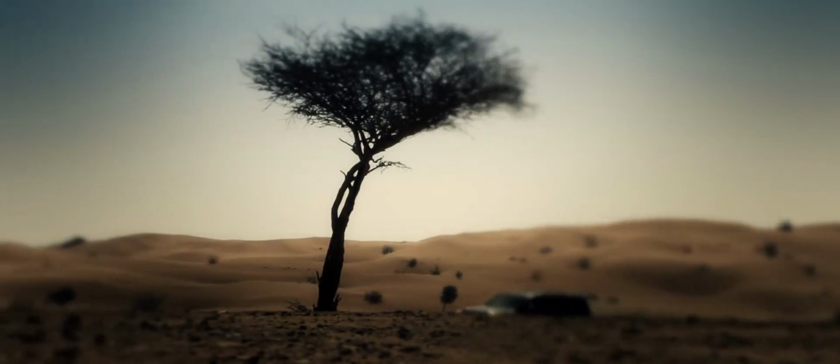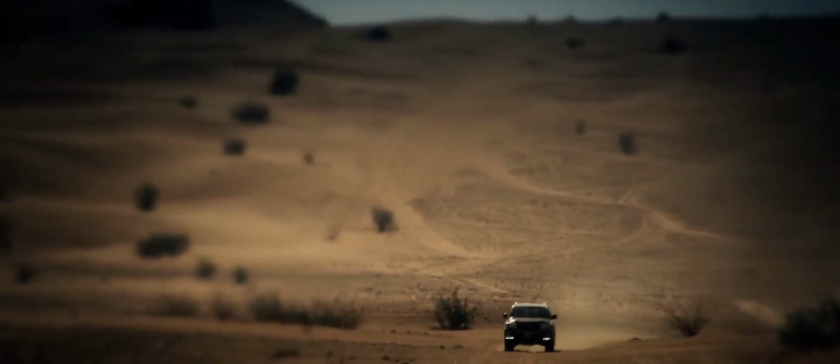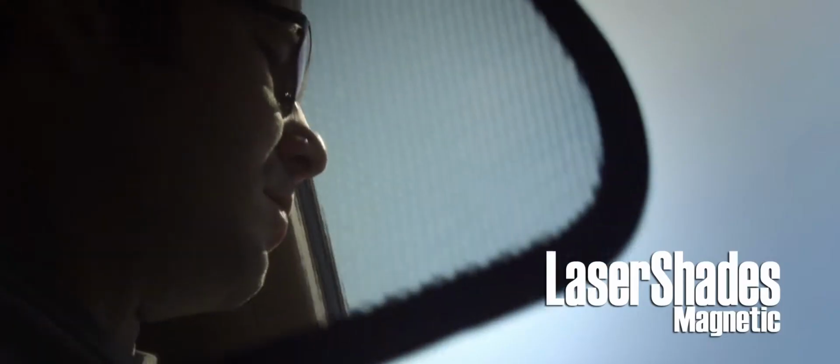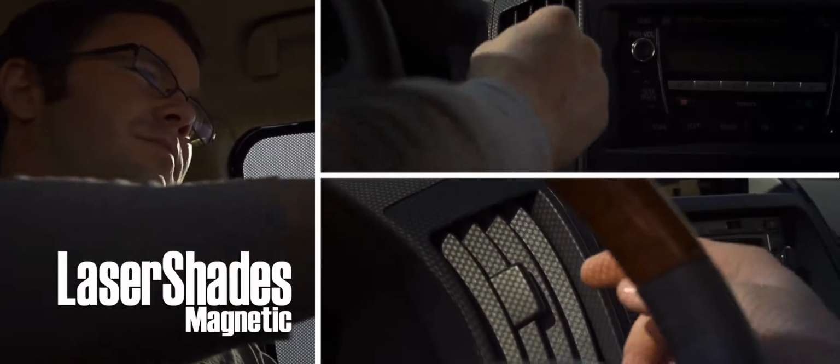NSV's LED daytime running lamps are visible in any condition. From snow to dust or the haziest day, they'll make sure you're always seen. A custom heads-up display keeps you in control of the vehicle. Monitor your speed without taking your eyes off the road. Magnetic laser shades install in seconds and block the harshest sun.